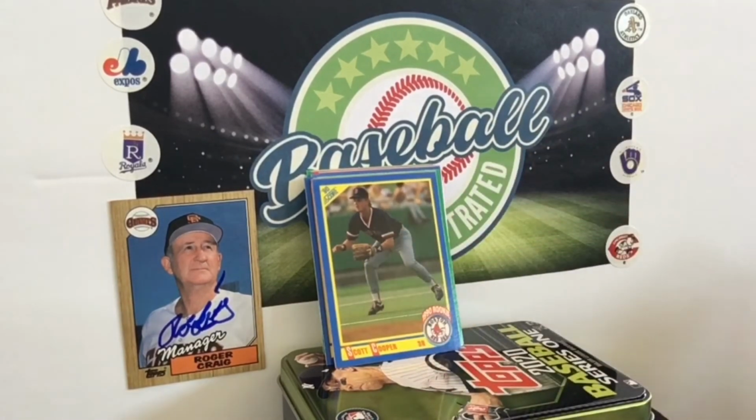Former Red Sox third baseman Scott Cooper, a 1990 rookie. Okay, so kids, here's a rule. Don't play the same position for the same team as one of the greats of a generation. It's going to hurt your rookie status a little bit.